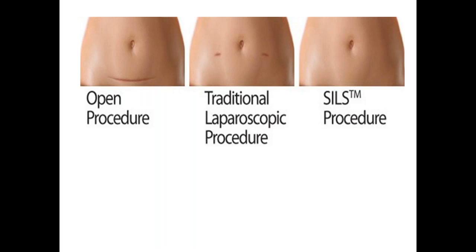Then there is a procedure where you can see three scars, one just above the navel, then two side scars. Together they just accomplish the laparoscopic procedure. Then there's something called SILS, single incision laparoscopic surgery, where there is just one incision in the region of the umbilicus, which is going to be much bigger than the incision here, which was meant for just the camera port. Here it is meant for many ports, so it's going to be a bigger one. You're going to be putting in one port which will have three or four holes through which three or four instruments are going to go and accomplish your surgery.